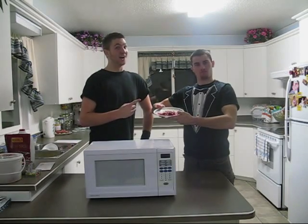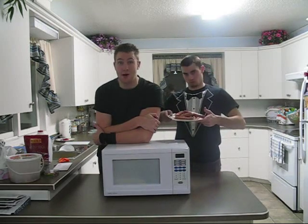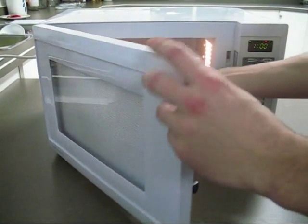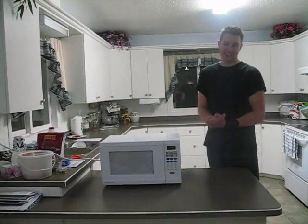Hiroshima B-12. Using some more wieners, we will now demonstrate the napalm features on the Hiroshima B-12. Alright, and that's what we got.